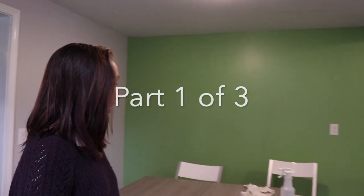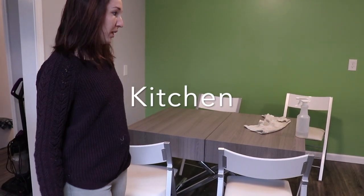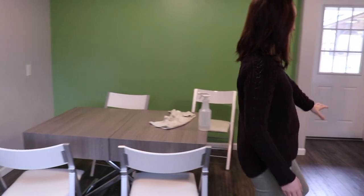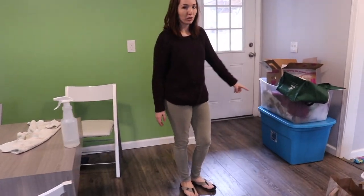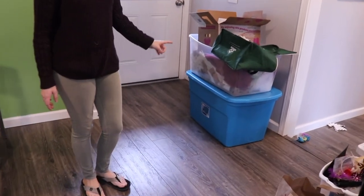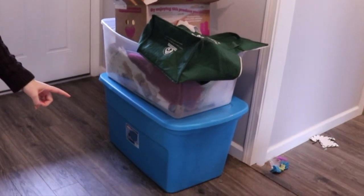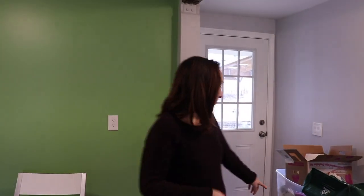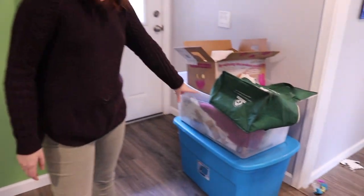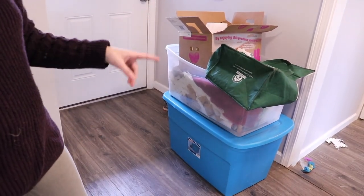So here we have a table. And this is where my Christmas boxes were, but they are gone, so that's nice. Here is a box of family games that we took to a game night at a church for New Year's Eve, and we have yet to put them back. And we also have to decide which ones are staying and which ones are going. Here is a box of fabric that I have for a backdrop, and I had some random fabric left over from preparing for a wedding.